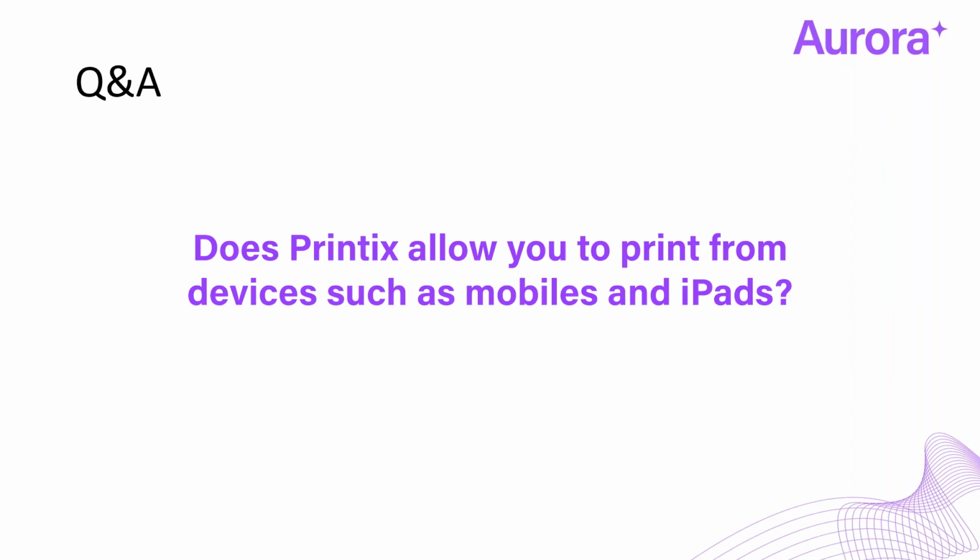So we've had one question come through. Does Printix allow you to print from devices such as mobiles and iPads?